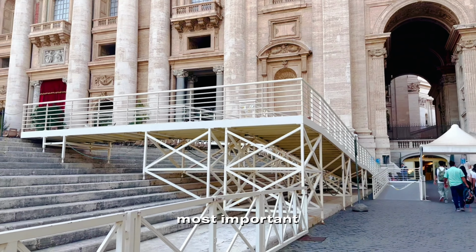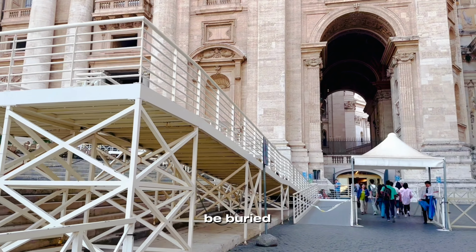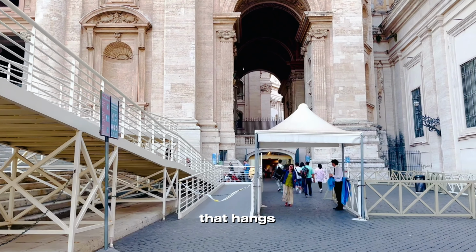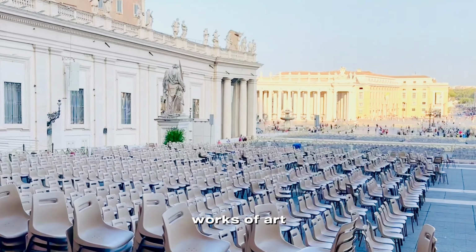One of the most important places to visit in St. Peter's Basilica is the Altar of Confession. This is where St. Peter is said to be buried. The breathtaking baldachin is a large bronze canopy that hangs over the Altar of the Confession. It was designed by Bernini and is one of the most famous works of art in the Basilica.